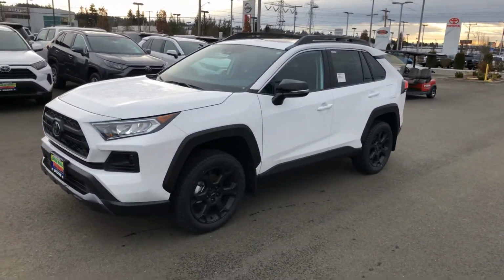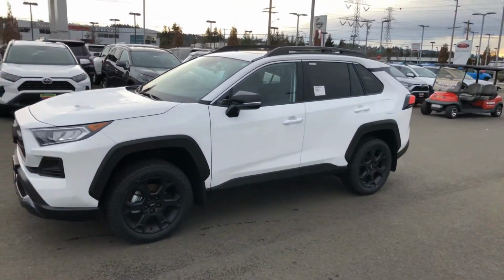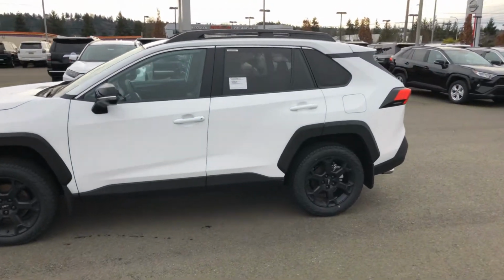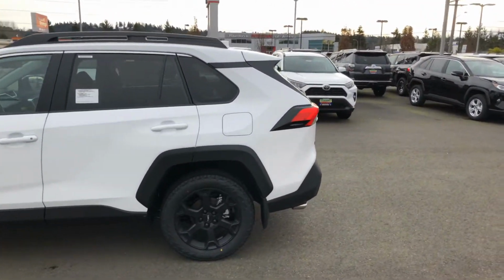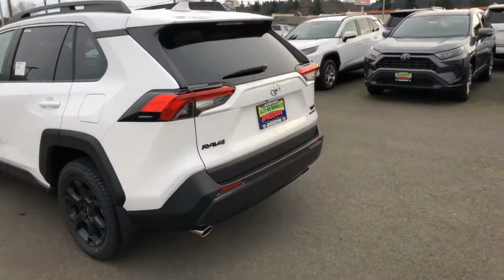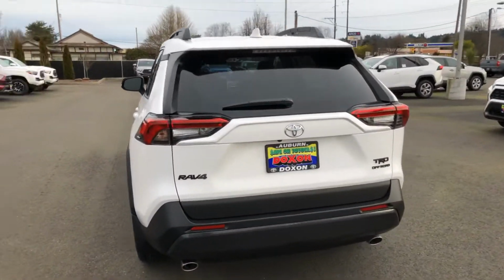Thank you for your interest in a new RAV4 TRD Off-Road model. This is the all-new model for 2020. Toyota just came out with it this year. And if you notice, it looks really, really amazing with the black wheels, the black trim around the wheel wells, and your black area bumper with the emblems.